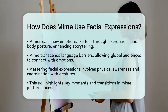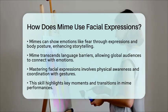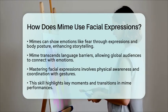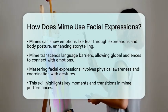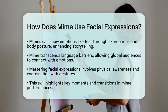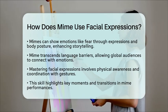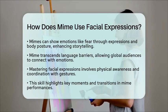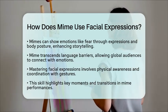Mastering facial expressions in mime involves developing physical awareness and control over facial muscles. Artists practice a range of emotions, from subtle to exaggerated, and coordinate their facial expressions with gestures. This skill is essential for highlighting key moments and transitions in their performances.